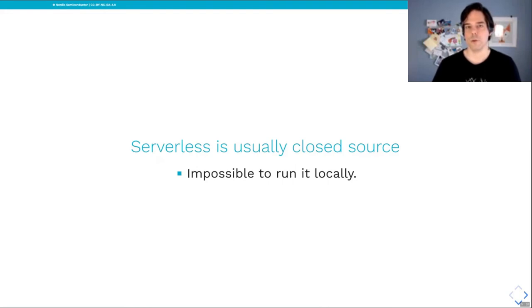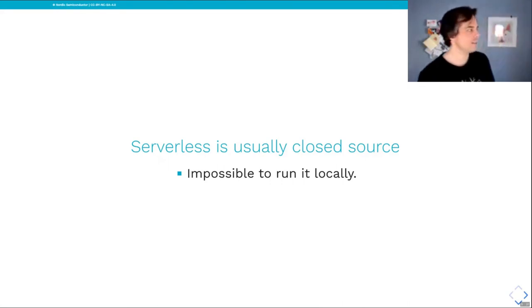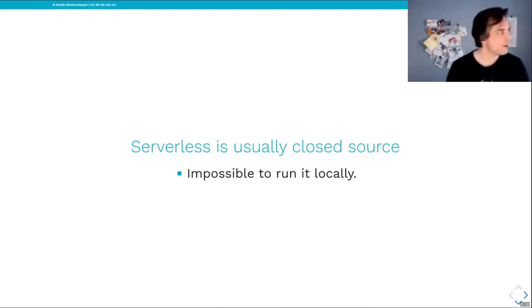And this is one of the now over 200 services that Amazon offers. Not all of them are serverless, but there's only this one which you can run locally. This is a big point to consider.